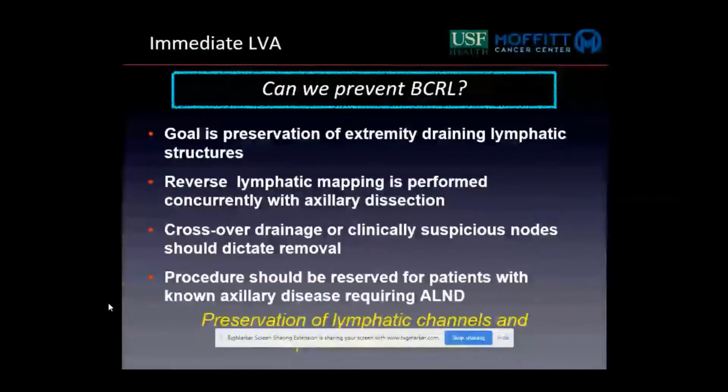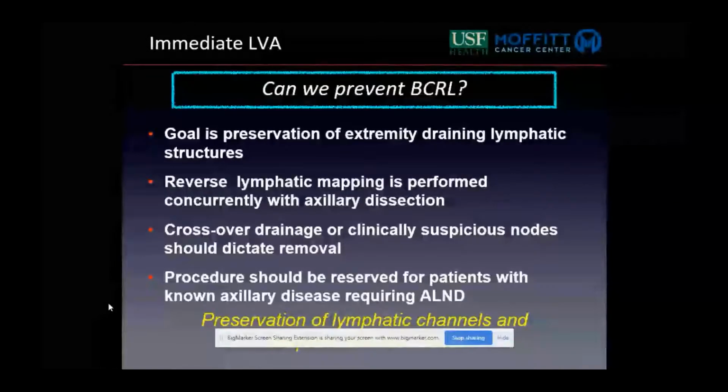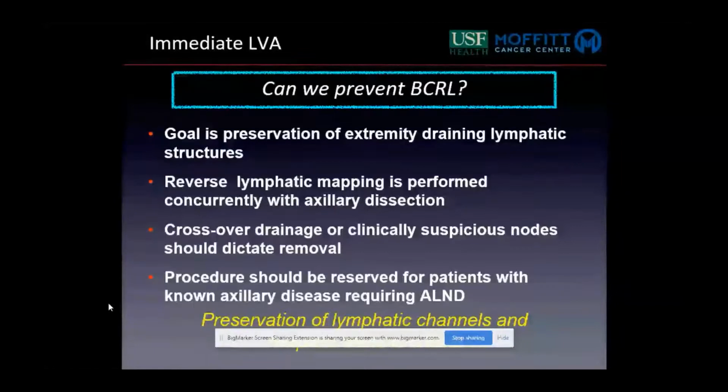Well, the goal here, and what our current work is focusing on, is the preservation of extremity-draining lymphatic structures. Reverse lymphatic mapping is performed in that extremity through the injection of isosulfan blue, identifying microsurgical lymphatic targets in the axilla in conjunction with the breast surgeons at the time of axillary nodal extirpation, preservation of those lymphatic structures, and then microsurgical reconstruction of the draining lymphatics at the time of surgery. Crossover drainage or clinically suspicious nodes should dictate removal for sure, as opposed to lymph node preservation that is being performed at times to isolate and preserve arm draining lymph nodes. And the procedure should really be reserved for patients with known axillary disease requiring axillary lymph node dissection. Next slide.